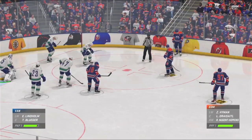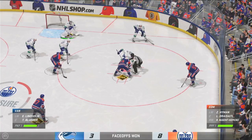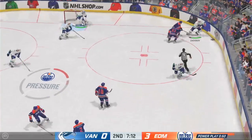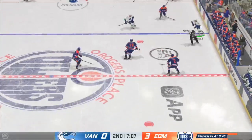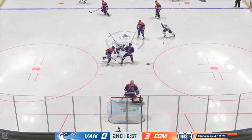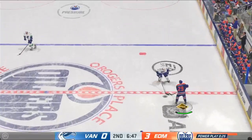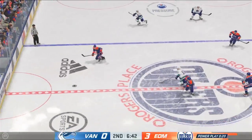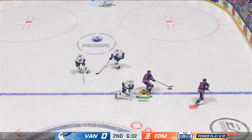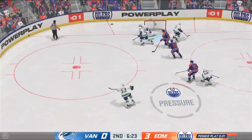Bluger's ready for the draw as they will continue to try to kill off this penalty. The Canucks take possession off the faceoff. Nice play shorthanded as they get control of the puck. The Oilers have a hold of it in the defensive zone. Knocked away by Bluger. Picked up along the boards by Hyman. Handles the pass from the right wing. Mikheyev's almost back on the ice.